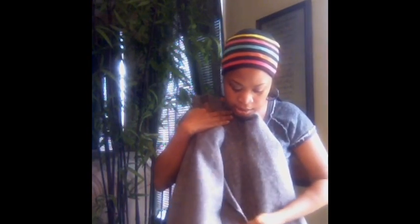This is the first one I got. This 100% wool one. Love the buttons on the side. Has two buttons in the front. So this is the first one.